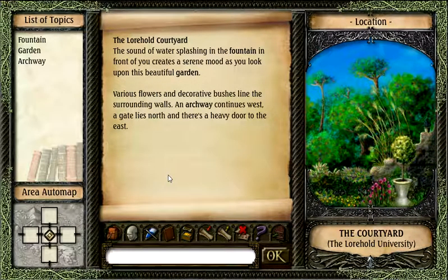The Lorehold courtyard. The sound of water splashing in the fountain in front of you creates a serene mood as you look upon this beautiful garden. Various flowers and decorative bushes line the surrounding walls. An archway continues west, a gate lies north, and there's a heavy door to the east. Okay, I'll just update my map.